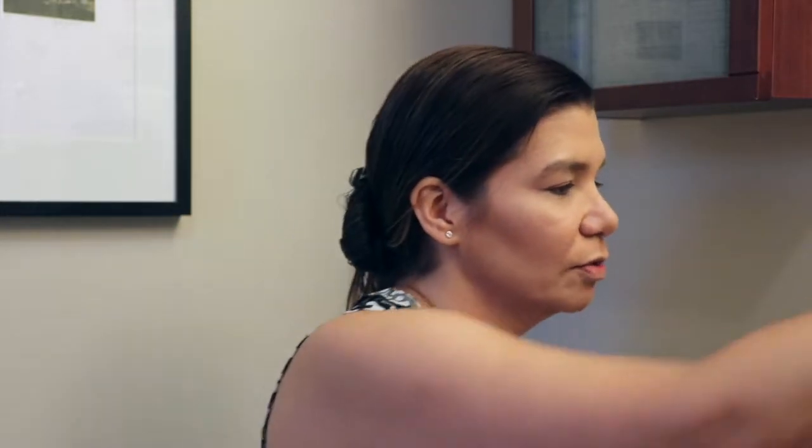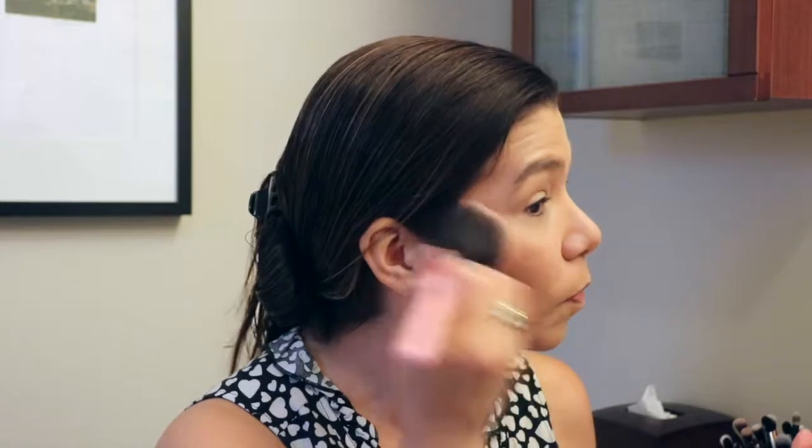Let's use that blush in here that I think is a little bit too dark for a blush for me, but let's do it. It's pretty, it's just not bright. It's more like a fall time blush, I think, than a summer one.